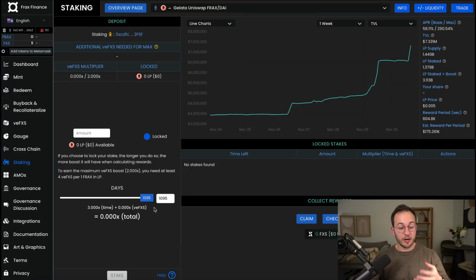Now, in addition to that, or instead of that, you can also get a veFXS boost. So if you hold 4 veFXS per 1 Frax in the LP, so basically you need 4 veFXS per dollar in the pool, you will then get a 2x on that liquidity you provide. What that means is if you stake enough FXS, you'll get about a 120% APR here. Now, obviously, for stablecoins, for a blue chip project that's been audited by Trail of Bits, that is pretty much best in class.